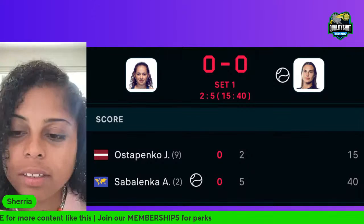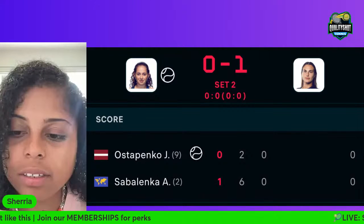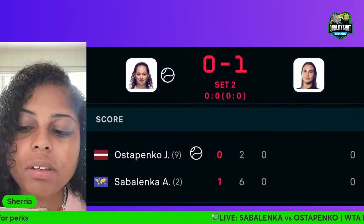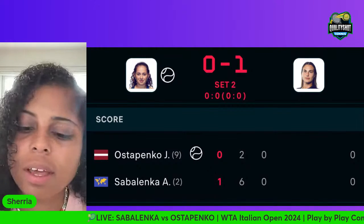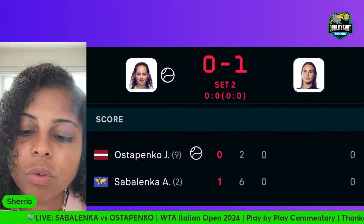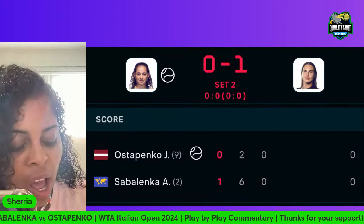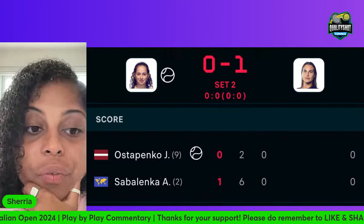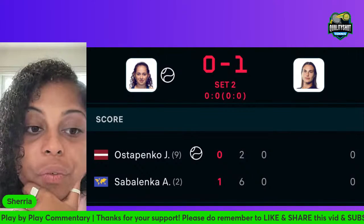Right, here we go. Good serve down the tee there. Yeah, it's a good follow up. Good plus one cross court. Nice little bit of space there, right into the corner. And yeah, Ostapenko unable to get on the end of that one. It's a good winner. And now, two set points for Sabalenka. 40-15.